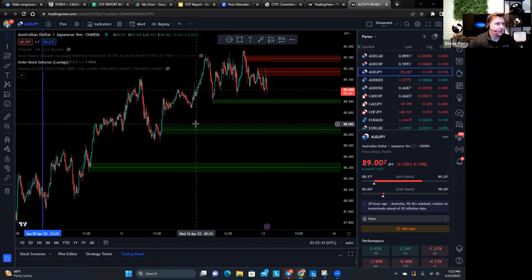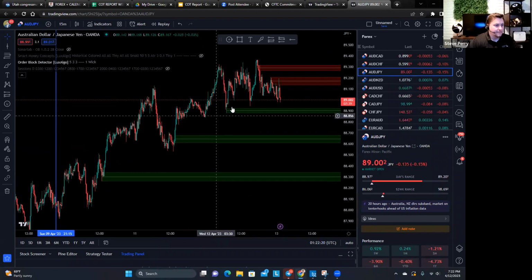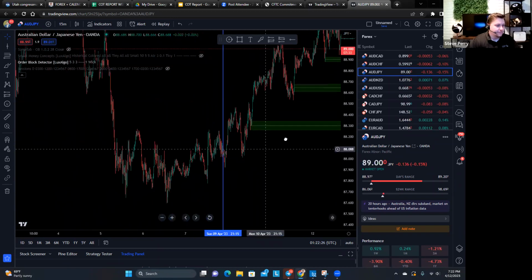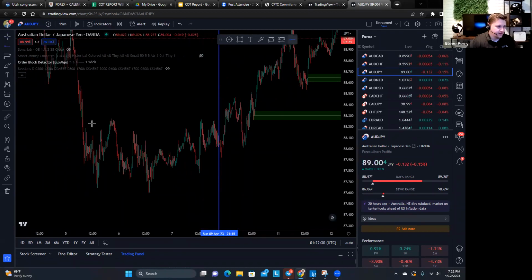Another thing that you can do is look for breaks of structure. So, for example, right on Monday, we broke a structure point right here. This is definitely a structure level.